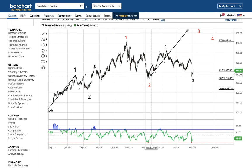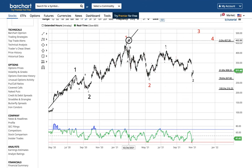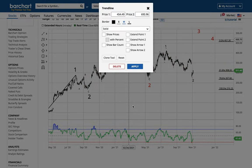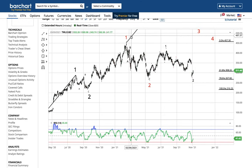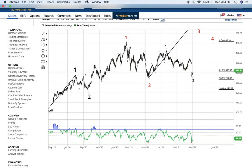The length of wave 1 placed at the wave 2 low says TWLO is going to the upper, mid 500s for wave 3. We'll have a shallow wave 4 that conservatively retests the wave 1 high. Then wave 5 is at least the length of wave 1 placed at the wave 4 low. That could take TWLO in the longer term cycles to the upper 600s, almost 700. And I expect we do see TWLO at 700.